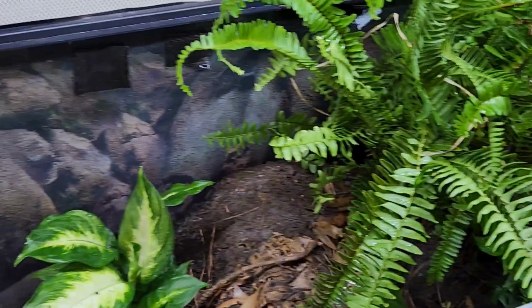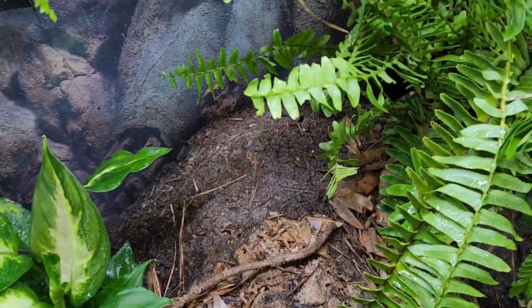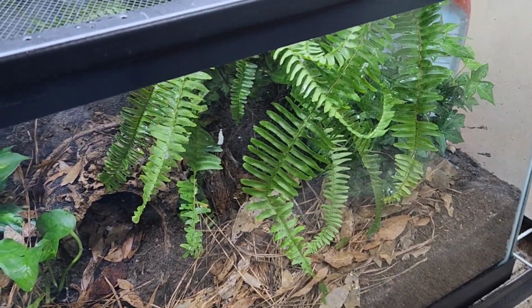This is her enclosure. It's another 40-gallon breeder, so I am going to get it swapped over eventually to another of the front opening variety. I think she would like that a lot better too, rather than me coming at her from above. But yeah, she's adorable. I think she's gorgeous.